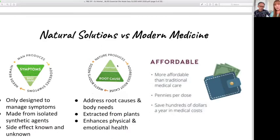With nature, using essential oils or other forms of natural medicine, it can really address the root causes and the body needs. It's extracted from plants, it's completely pure and natural, and it enhances physical and emotional health. So as I was saying earlier, you might fix something physical that you've got going on, like a pain or an ache, but actually the mental benefits are really relevant as well, and one can help the other.